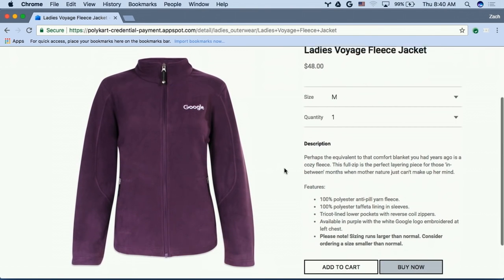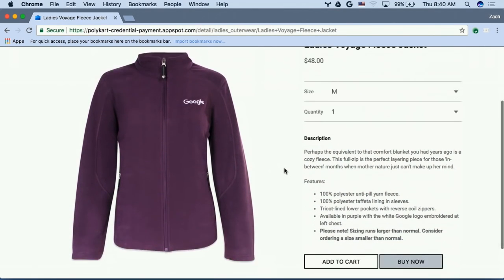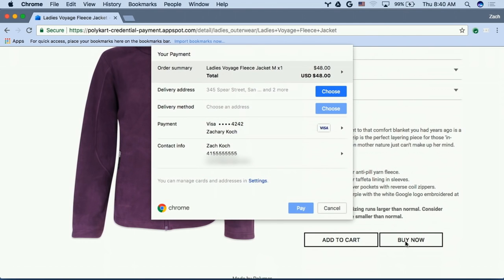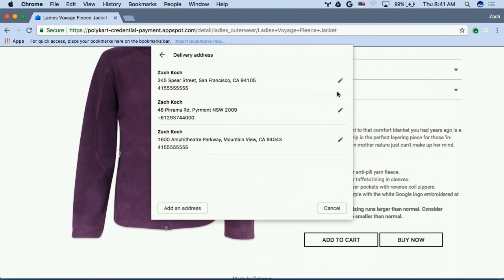So here you see I have a shop loaded up on my Mac and Chrome running on my Mac, and I'm going to tap the Buy Now button, and as you can see, a new payment sheet optimized for the desktop experience comes down from the top. And what's great here is you'll see that my same information is available. So I choose an address. You'll see it's got my same addresses that you saw on my mobile device, because I'm signed in, and all that data is syncing across all of my instances of Chrome.